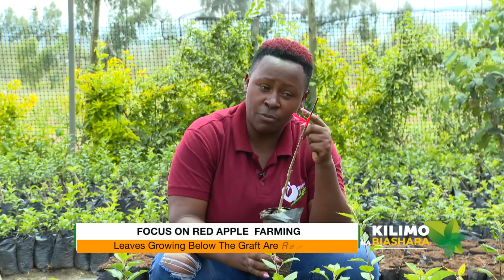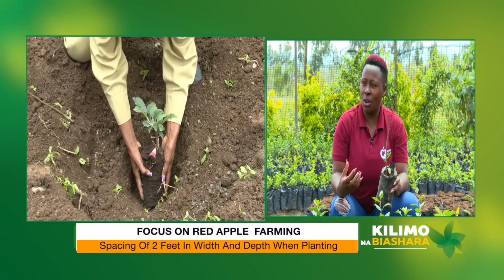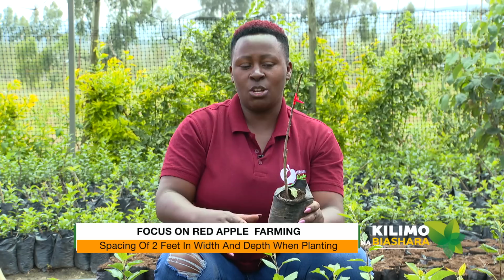Yes. So you only need a Wambugu apple to have it like this, and then you dig a hole of 2 feet by 2 feet by 2 feet deep. The point of doing that is, remember this is a baby, and the roots need to fit easily. You cannot give a young plant hard soil. You do it very smooth and very soft. Put manure, mix well, at least one bucket. Then you mix it in the hole, and then you plant at the center and make it very straight.